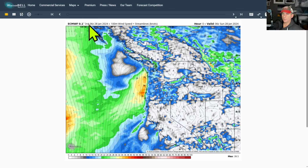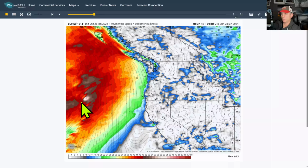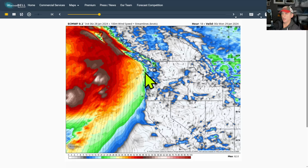Now looking at the European, this is last night's run, 100-meter wind speed. So as we go through the day today, you can see the next storm system arriving. This will be bringing that precipitation as we go through the afternoon into the Vancouver Island area, possibly clipping some of the Olympic Mountains here and some of western BC.